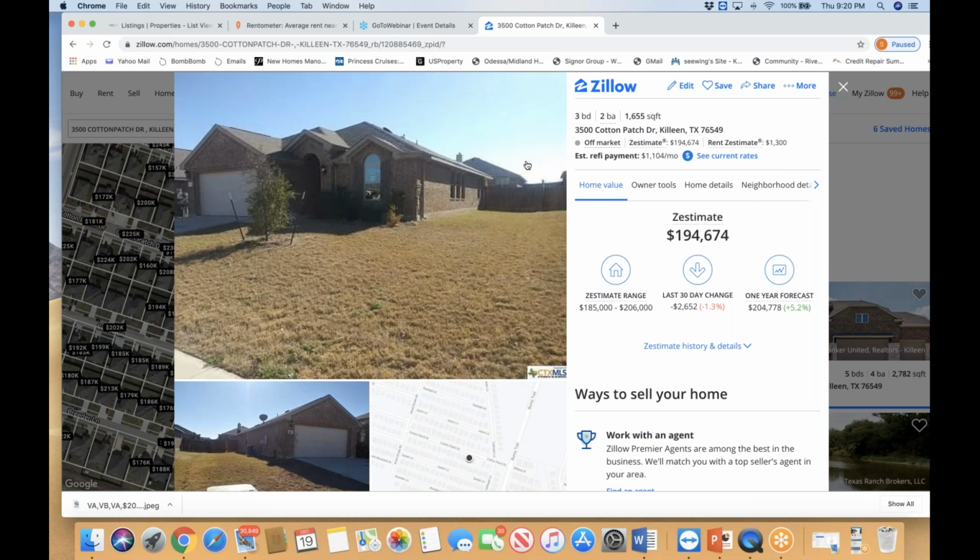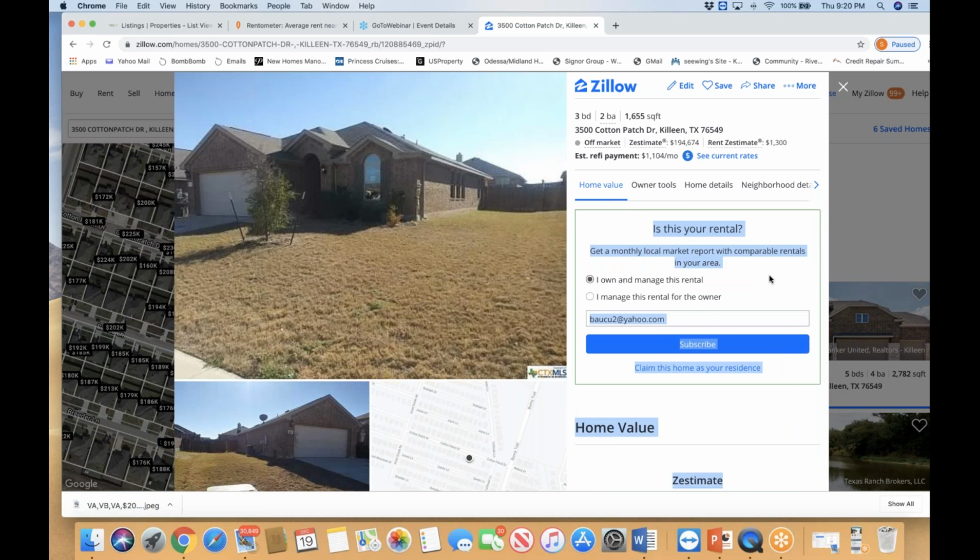So let's come back on track on this property here. This property is located very close to the front gate of Fort Hood, and is a VA foreclosure that just came into the market maybe about a couple of weeks ago. We expect multiple offers, 3, 4, 5, 6 people they're probably competing against. It's a 3-bedroom, 2-bath, 1,655 square foot home, and it's at below market value. That's the beauty, the value of buying VA foreclosures. And the rent estimate is $1,300.